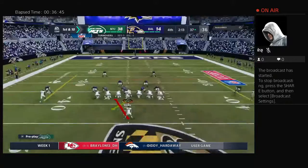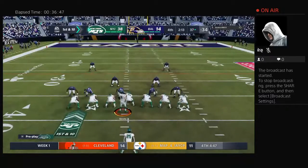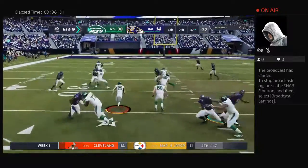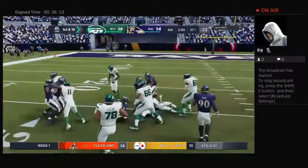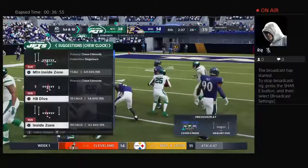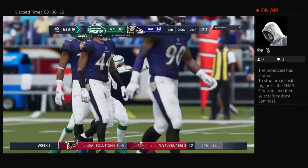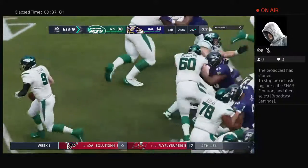Line of scrimmage, the 37 on 1st and 10. They'll try and run some clock here as they keep it on the ground. And he's going to get this inside the 30. It'll go as a gain of 11 and a Jets first down. Gain of 11 on the play.